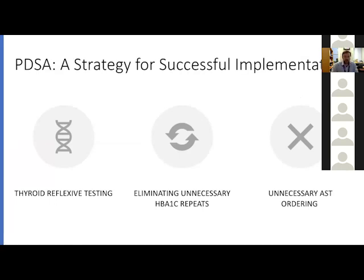Okay, so back to some key examples. Here are a couple examples of successful projects we implemented at St. Michael's Hospital using this PDSA framework that we talked about. Thyroid reflex testing involving TSH, free T4, free T3. Eliminating unnecessary hemoglobin A1C repeats. This involves a hard stop or a cancel in the laboratory information system on an order if repeated within 2 months from a previous result. And lastly, a reduction in unnecessary AST ordering by simply removing it from a hospital paper requisition. Next slide.